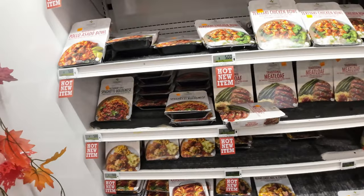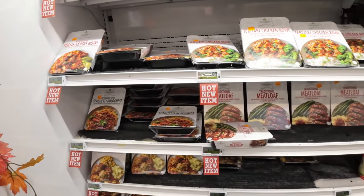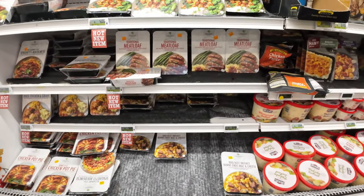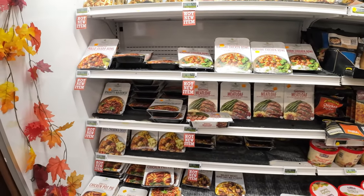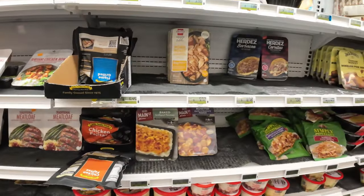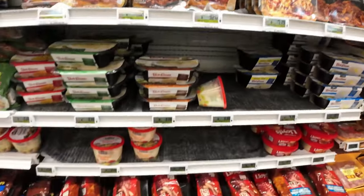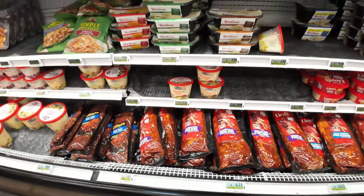You guys, I am pre-buying these ready-made meals just because if the storm is as bad as they're saying it's going to be, we'll have meals to eat, and we can just put this stuff in a cooler, put some ice over it, and it'll last us for a couple of days. So I'm just getting some ready-made meals, just trying to prepare for the hurricane.